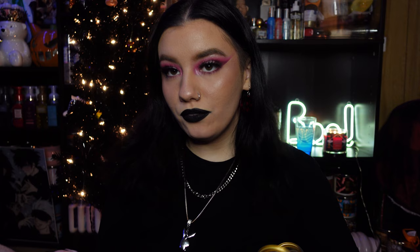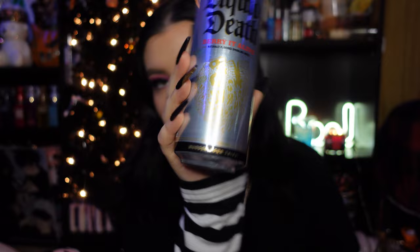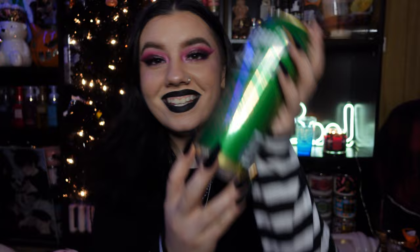So up next, I did pick up a few drinks as well. I picked up only the Halloween flavors from Liquid Death. This one is Bury It Alive. I think the packaging is just so nice. Like, that is so nice. I love it. And then up next is this one, the Severed Lime.